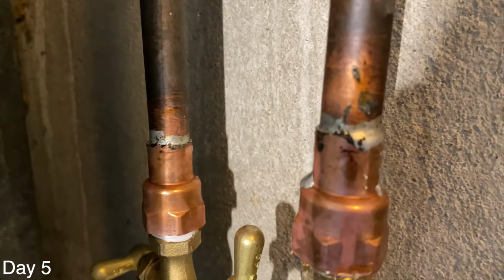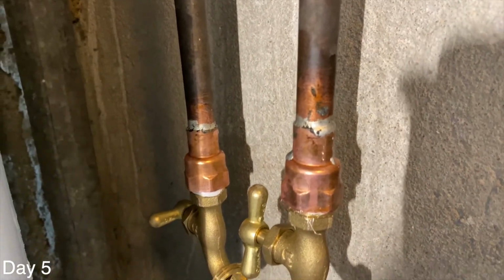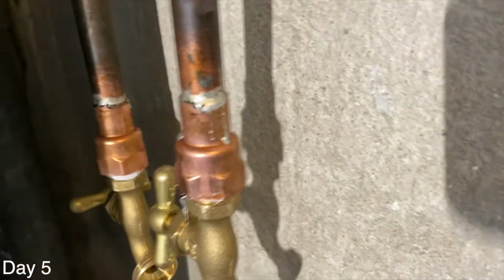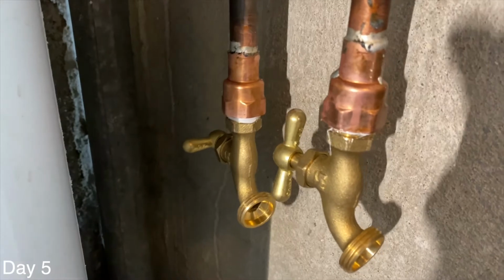Everything's holding up fine. Did a decent job with the joints. They're gonna probably yellow a little bit over age, but certainly better looking than some of the older ones out here. And they're holding water, which is exactly what I needed. That's what caused this whole problem. So on to the next project. Hopefully the washer will show up any minute.